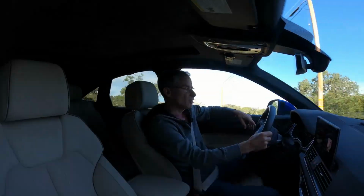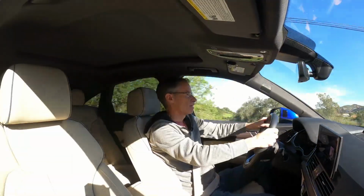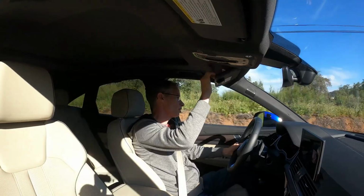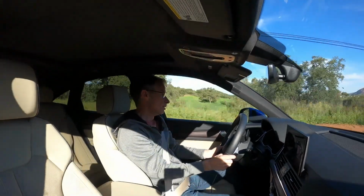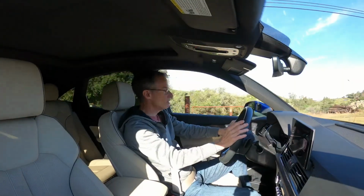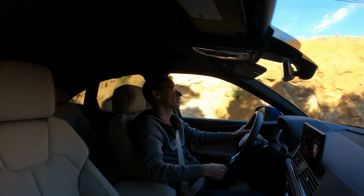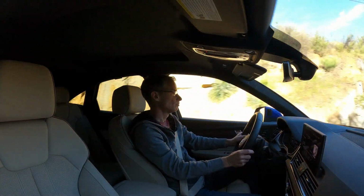I've driven some BMWs and they've had a real flinty ride, and especially as a passenger, they haven't been that comfortable. Audi's done a really good job of this. They're not trying to make it into a track day car, which it clearly isn't. Even the SQ5 isn't. It rides soft, it's nice, it's sporty, but it's not uncomfortable.